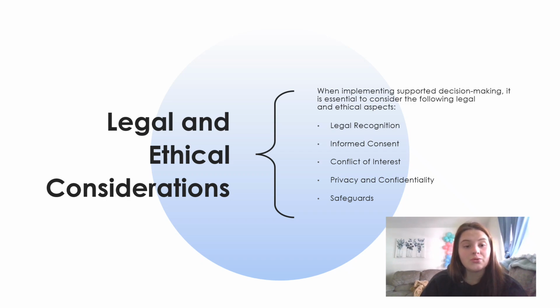So, when you are working with a patient, you want to make sure you're as transparent as possible. This includes the good, the bad, the ugly, as well as the outcome of their decision. Next, we have conflict of interest. This is a potential conflict between the support and individuals' preferences. Supporters can be people such as family, caregivers, doctors, therapists.